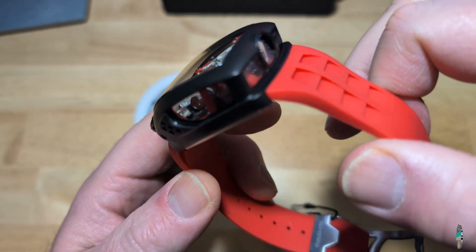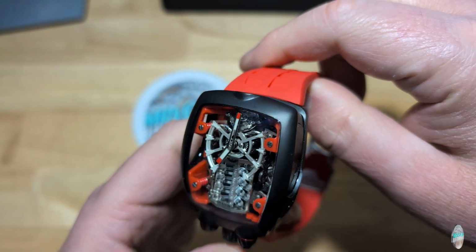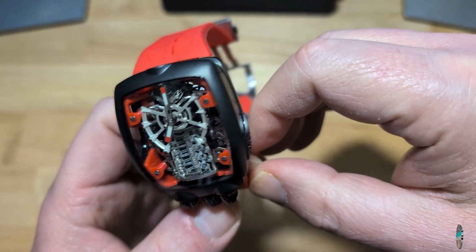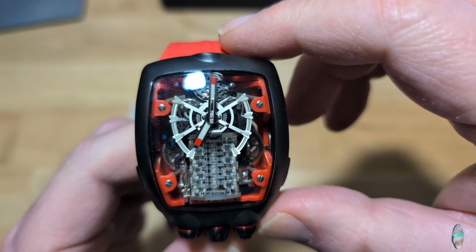I'm at a loss, man. Normally I'm not at a loss for a review, but these things are $390, almost $400 for this watch. Also, the time is very illegible. It's kind of hard to see what time it is.